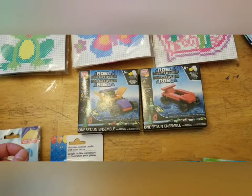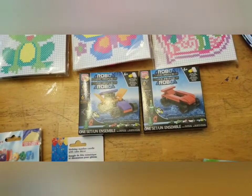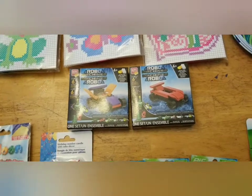And they really do work. They are compatible with regular Legos and way cheaper. And they're good quality. So we picked those up.